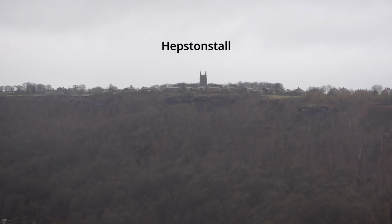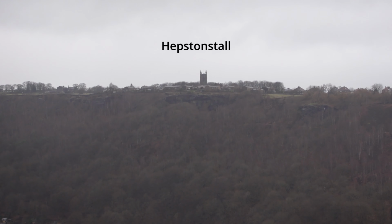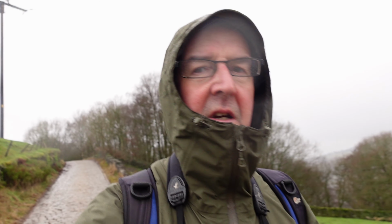One thing I would do, if you're ever visiting this area, go and visit Hebden Bridge. I've just filmed it, it's on the hilltop across there. One of the loveliest villages I know. It's just full of history, character, charm, interesting churches, a couple of good pubs. Yeah, well worth a look is Hebden Bridge. In fact, if the weather had been a bit nicer, I'd have planned a longer walk today and taken in Hebden Bridge.